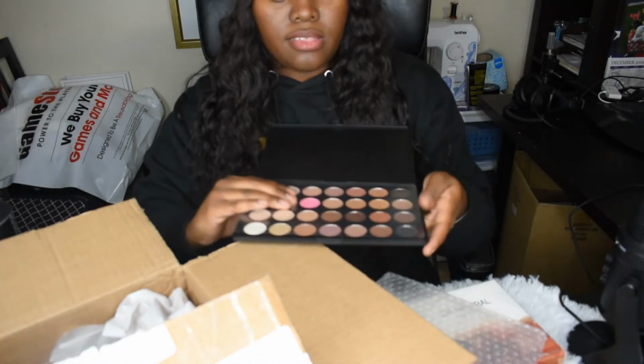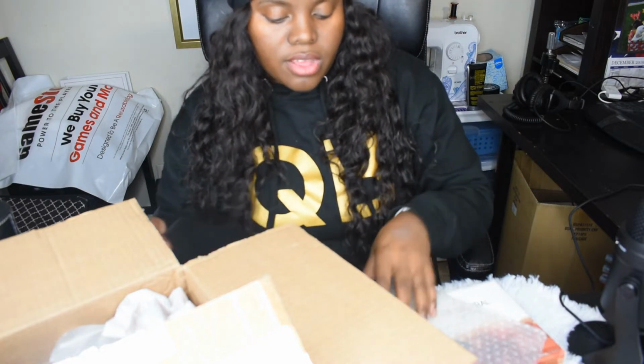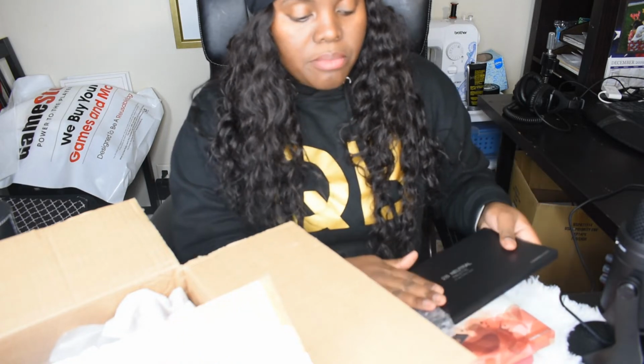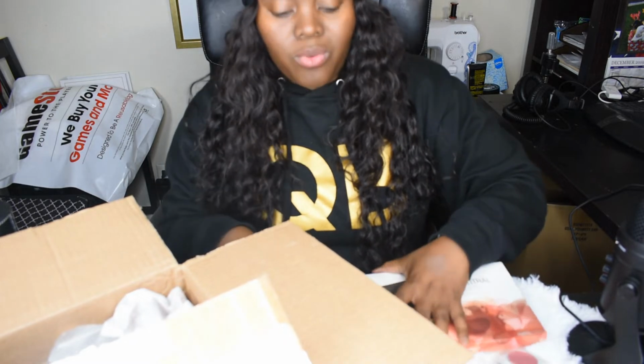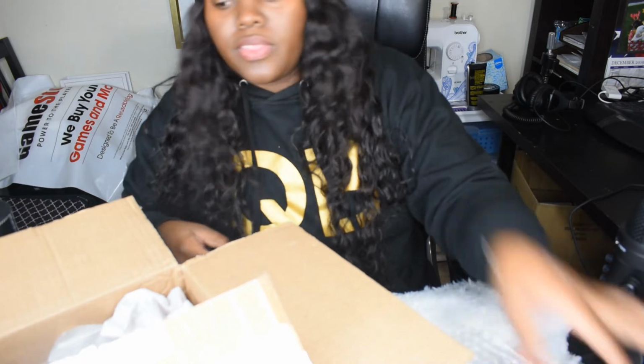Alright, so that is that. I'm definitely going to give you guys a little tester of what the shades look like on my skin tone and on top of some primers and stuff like that, just so you can get a better look at what the makeup is like. Alright, so I'm going to put that to the side.